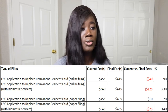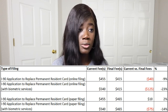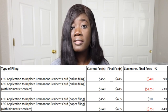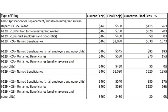The I-90 application to replace permanent resident card, paper filing with biometric services, is going to cost $465. Currently it costs $540. So there is a reduction of $75, which is a 14% decrease. Next is I-102, which is the application for replacement or initial nonimmigrant arrival departure documents. That currently costs $445 and the final fee is $560. So that's a $115 increase, which is a 26% increase from what it is currently.